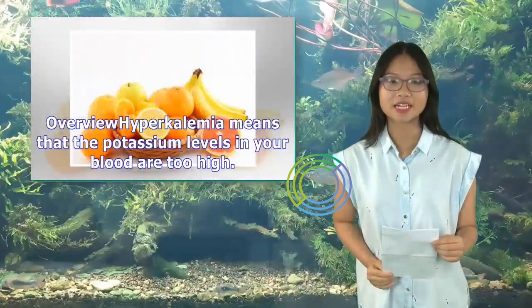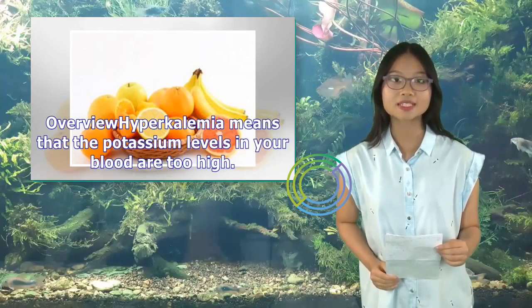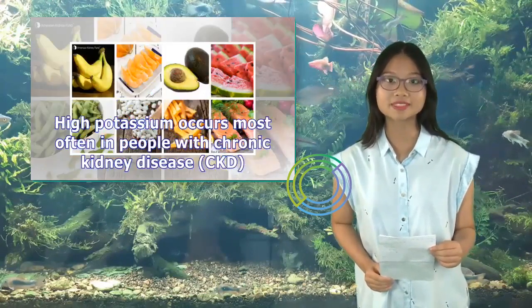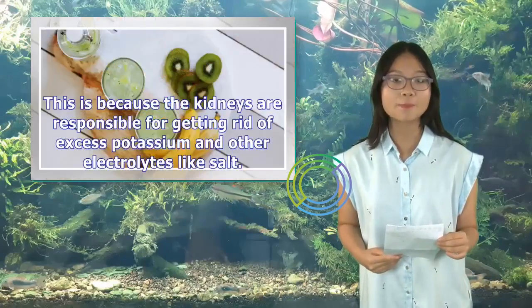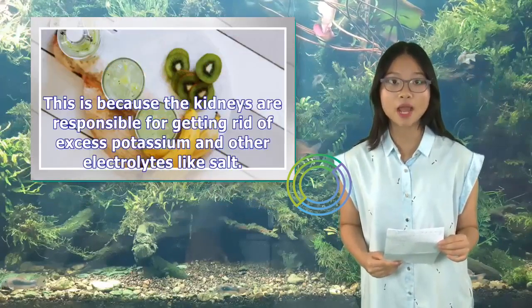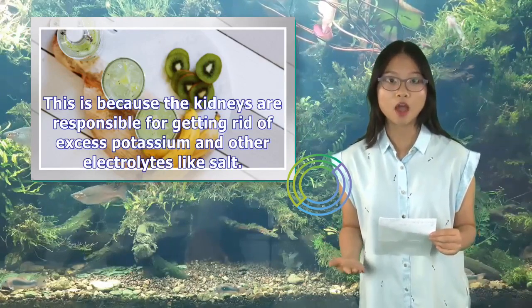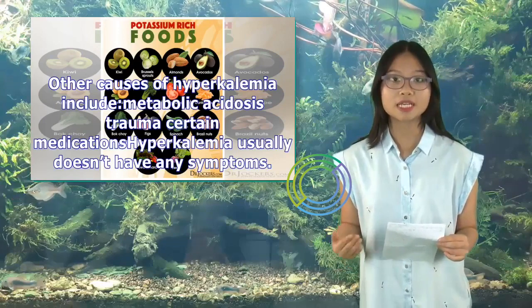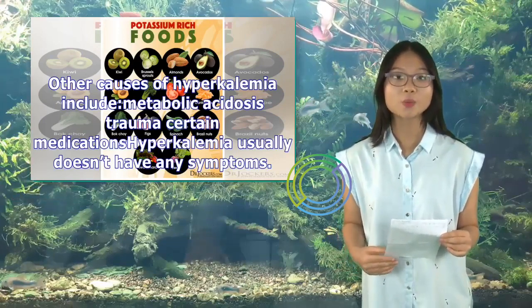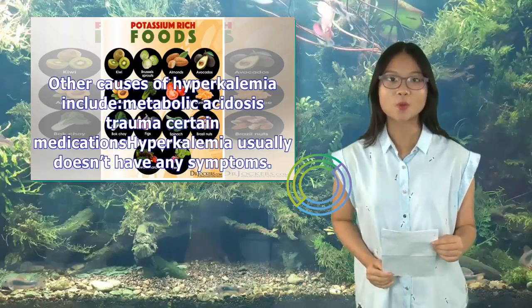Overview: hyperkalemia means that the potassium levels in your blood are too high. High potassium occurs most often in people with chronic kidney disease, CKD. This is because the kidneys are responsible for getting rid of excess potassium and other electrolytes like salt. Other causes of hyperkalemia include metabolic acidosis, trauma, certain medications. Hyperkalemia usually doesn't have any symptoms.